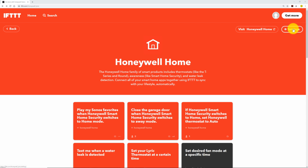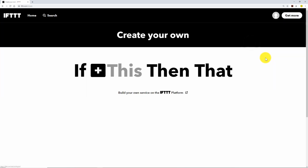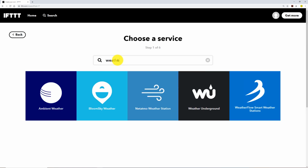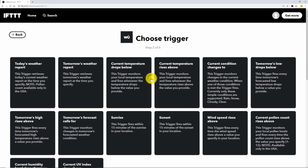So let's begin programming our system changeover. Let's click on the Profile button and click on Create. So let's begin by clicking on this. In the search bar, let's enter weather and click on Weather Underground. At this point, the If This Then That program is asking you if you would like to connect it. Click yes. So let's begin by configuring the Panasonic mini split.